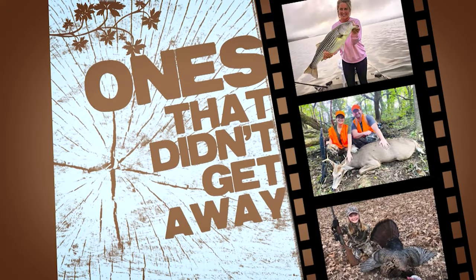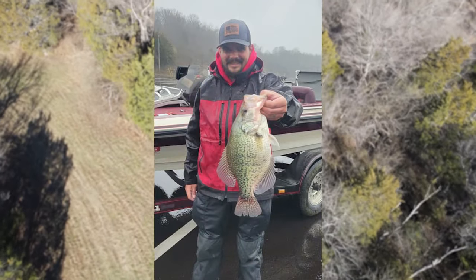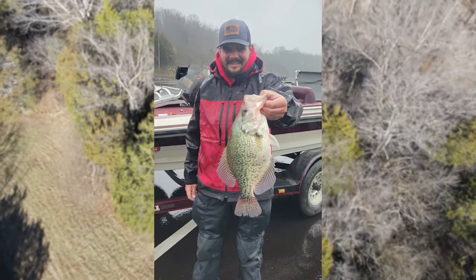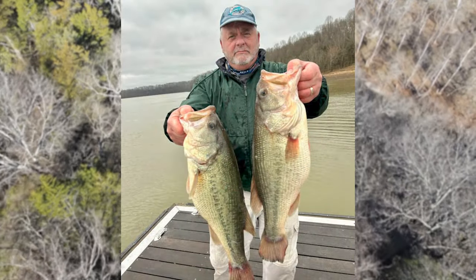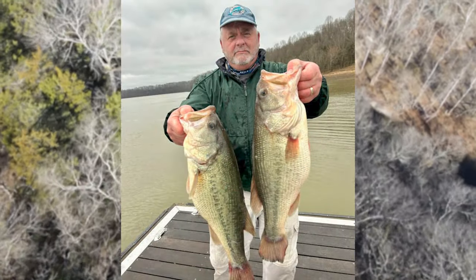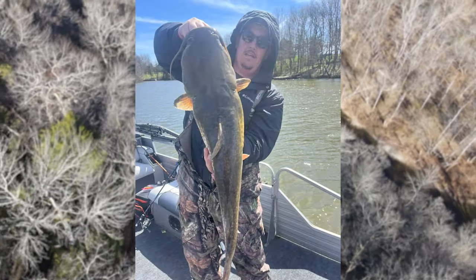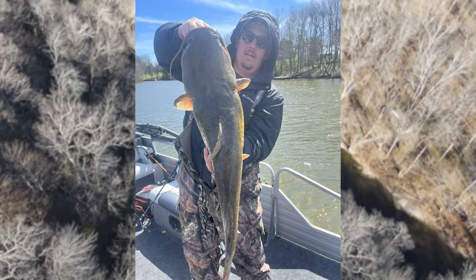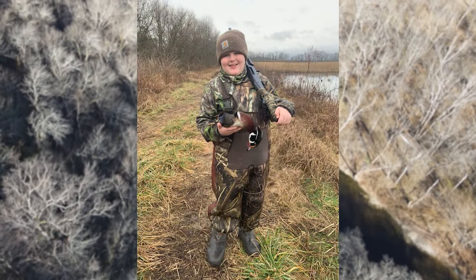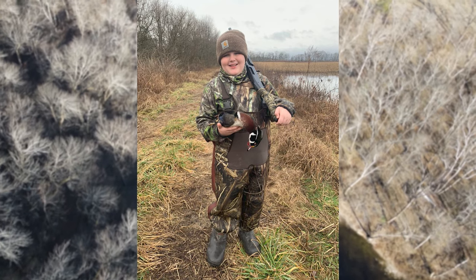Now let's check in and see who else has been out having fun in this week's Ones That Didn't Get Away. Check out this giant 3-pound crappie that was caught by Kenny Ray at Taylorsville Lake. What a fish. Phil Highschool said he's having his best spring bite on Green River Lake ever in his 60 years. No bananas on this fishing boat. Nice job. Check out this nice flathead catfish that was caught by Cody Angel at Gist Creek Lake. Nice job. Here we have 10-year-old Jarrett Bolin with his first duck ever that he took in Breckinridge County.